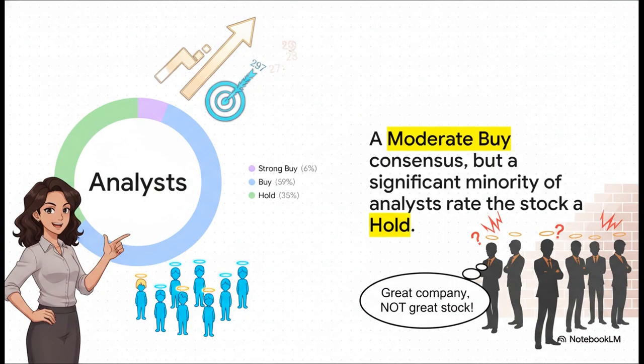Well, the consensus rating is a moderate buy. On the surface, that looks pretty good. You have 10 analysts with a buy rating and 1 with a strong buy. That's 11 experts telling you this is a good place to put your capital, with a consensus price target around $297.